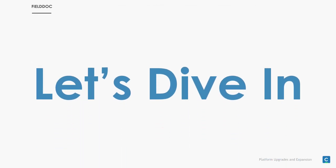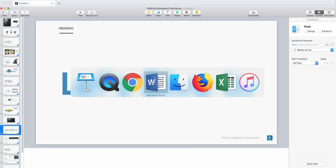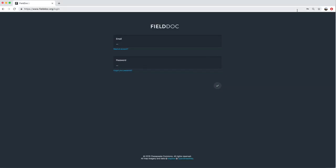Now I'm wrapping up our introduction. It's time to dive in to a full run through of the system so you can see what to expect as you're creating and updating projects in the system. So let's switch over to the system itself. A couple of things as we step through.